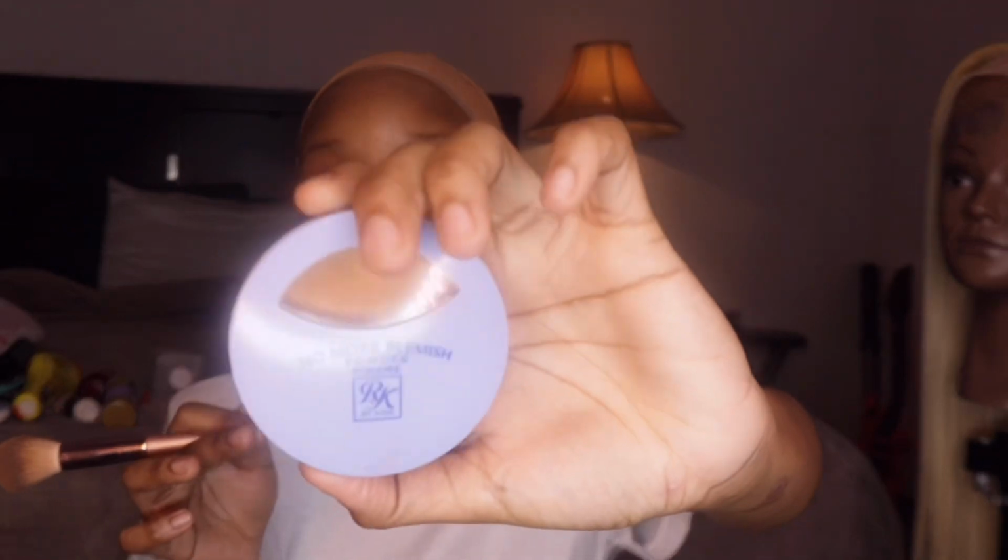Looking at this, it looked a little dark, but once I put it on my wig cap, it matched. Okay, matched good enough. The color I got was toasted almond. Yes, toasted almond. I'm a toasted almond.